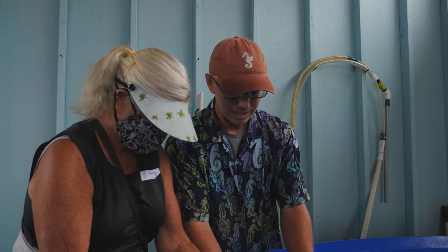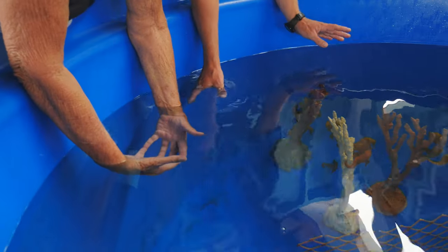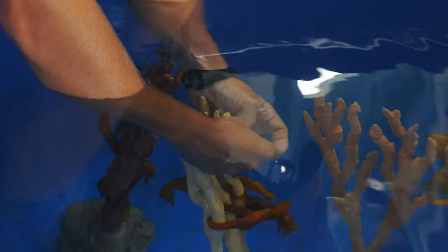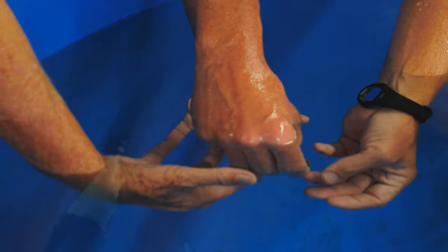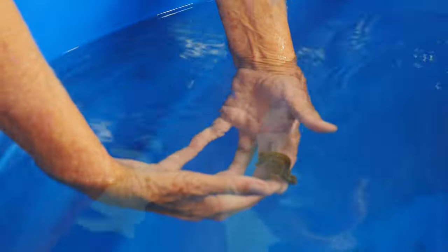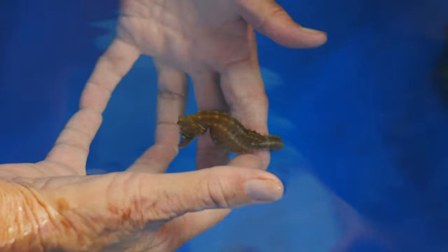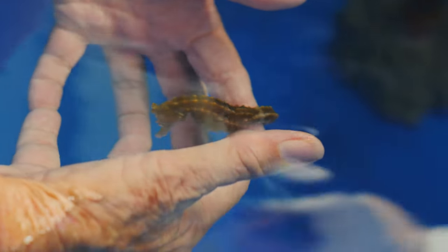So make your little coral basket, right? Keep your thumbs apart. Go ahead and slowly sink your hands in the water and just be as still as you possibly can. This is a female. She's gonna look for your finger. I got it. There we go. Hey, little seahorse. I see your eyes blinking.